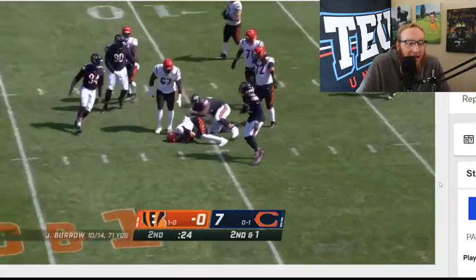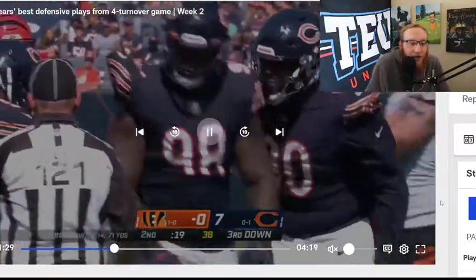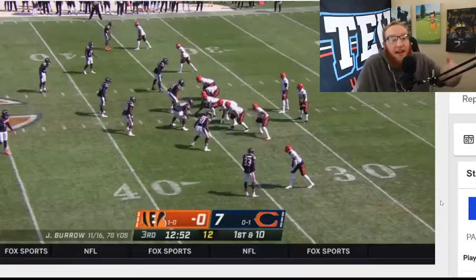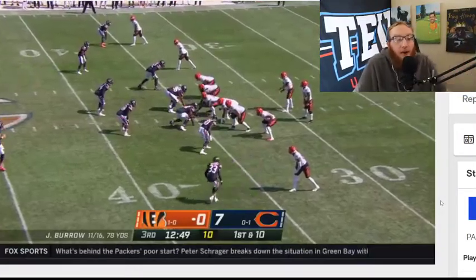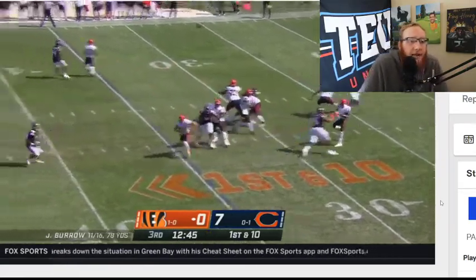Trying to spin out of the pocket. That was looking slow, and he gets brought down. Alrighty. So Joe Burrow could do nothing the entire first half. Now we're starting to get into the second half, the 3rd quarter, and we're going to start to see these Joe Burrow interceptions.